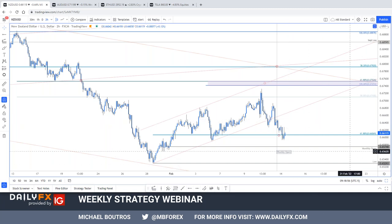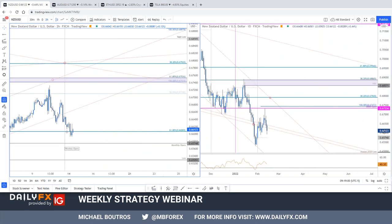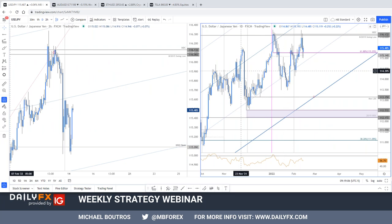Monthly open is 65.75. Both of these, I think, leave more to be desired. Okay. Dollar yen for you, Roland, you were asking earlier in the session. We've got a couple of minutes left here. Here's what dollar yen looks like.